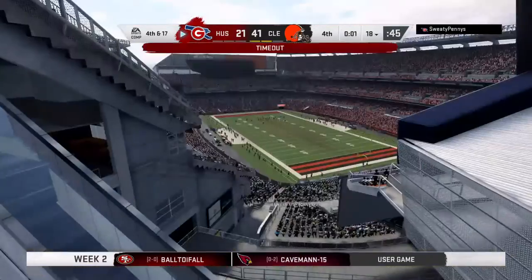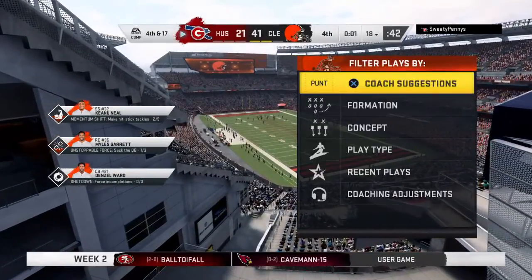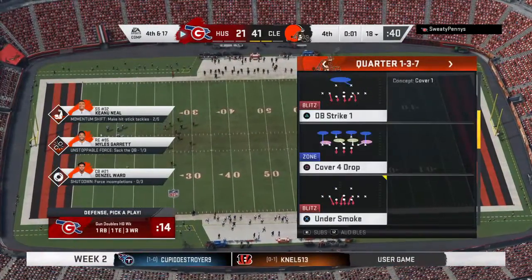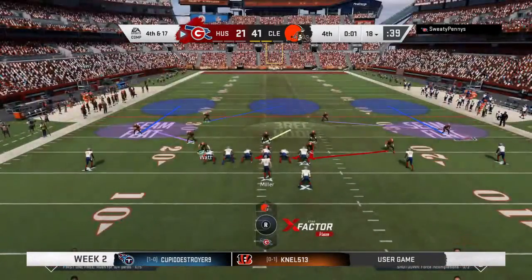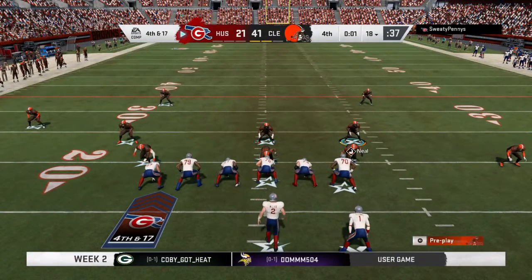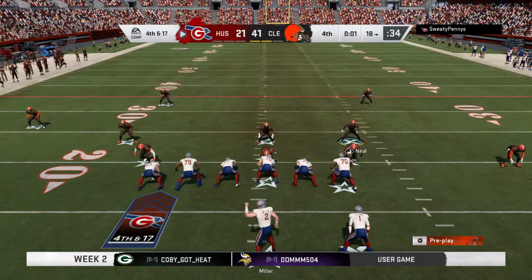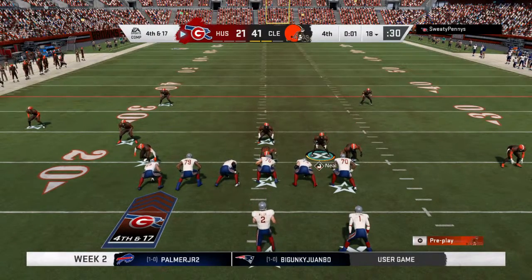This offense 2 for 2 converting on these thus far, so why not try again here on 4th down? They'll go for it. Oh, wait, hold everything. A timeout has been called. Seemingly silly with 1 second remaining in this game. And how about this? 4th and long, and they're going to go for it.